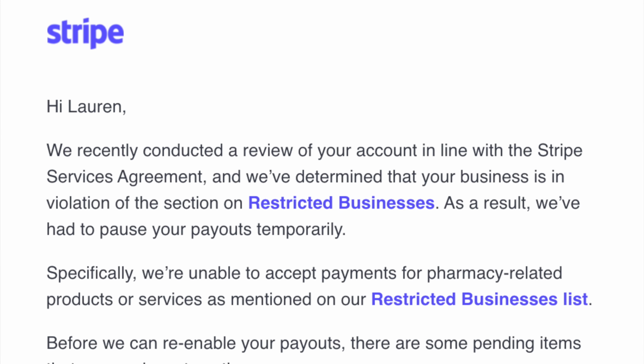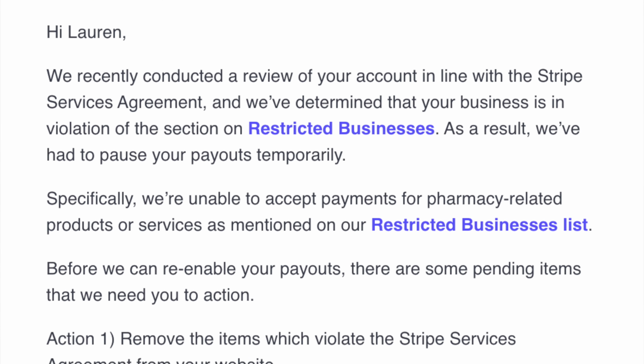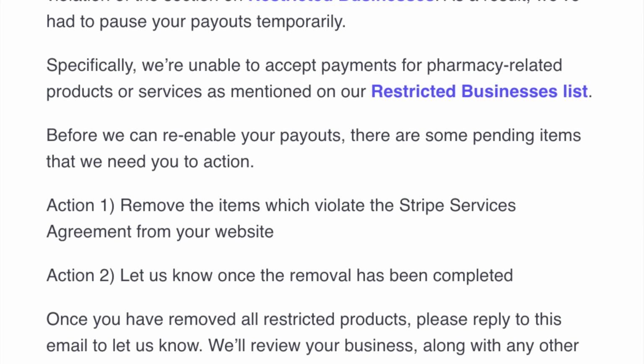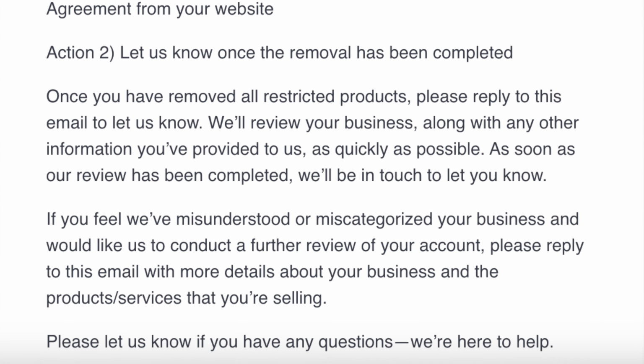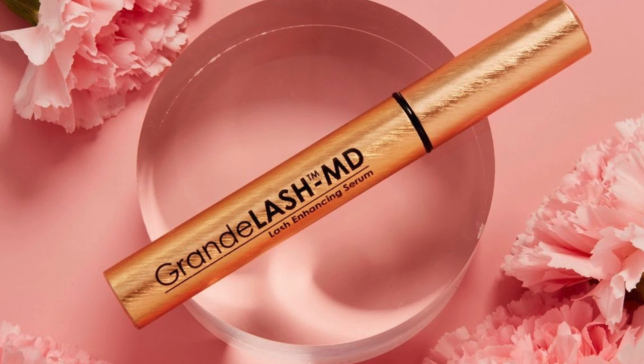These same exact products have been on my website for years with no issue. Then earlier this year, I kept getting emails from Stripe indicating that they would not release payments that were made through the processor until I removed one of these products from my website. That product being the eyelash serum.